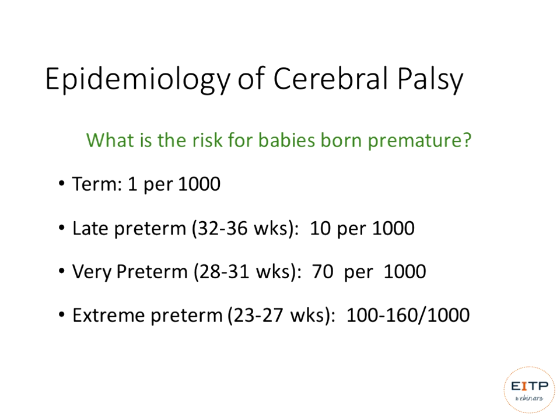In terms of the risk factors divided by prematurity, among babies born at term, the rate of cerebral palsy is about 1 per 1,000. In the late preterm population, 32 to 36 weeks, the rate is 10 per 1,000. Very preterm, which is 28 to 31 week gestation, is 70 to 70 per 1,000. And then among the extreme preterm population, that's 23 to 27 week babies, the rate is 100 to 160 per 1,000.